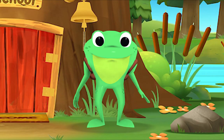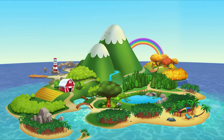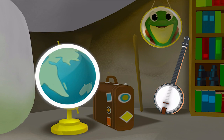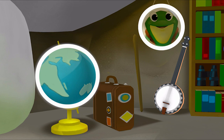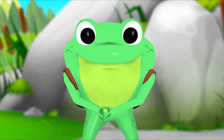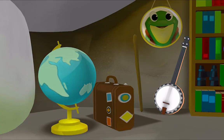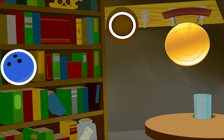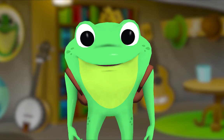Let's look for shapes around my pond. Let's look for circles, like this. Do you see one? Yes! Let's look for another one. I see one. Let's look for one more. There it is! Well done! Let's look for more. Yes! Splendid! Let's look for one more. There it is. That was lovely. Thanks for visiting. Goodbye.